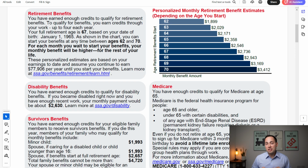This section tells us that Paul has earned enough credits to qualify for a Social Security retirement benefit. Social Security requires 40 credits to be eligible for a retirement benefit, and one can earn a max of 4 credits per year by earning about $7,000. So it takes usually at least 10 years to earn enough credits.